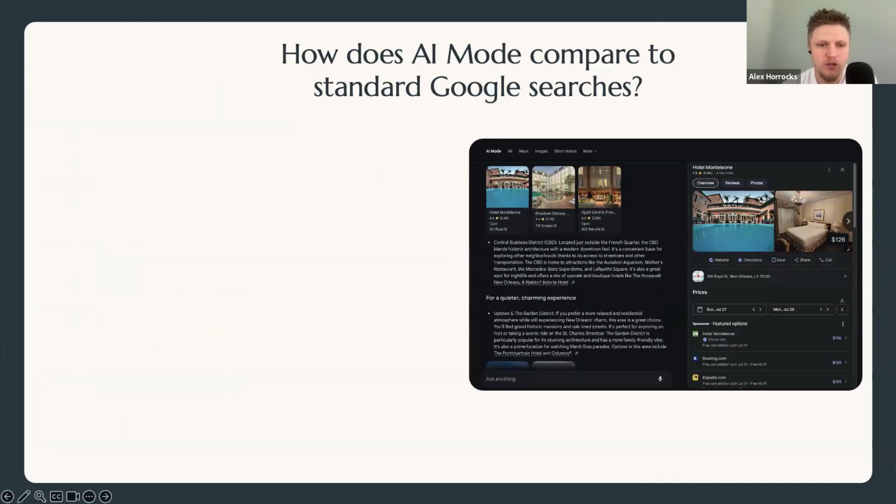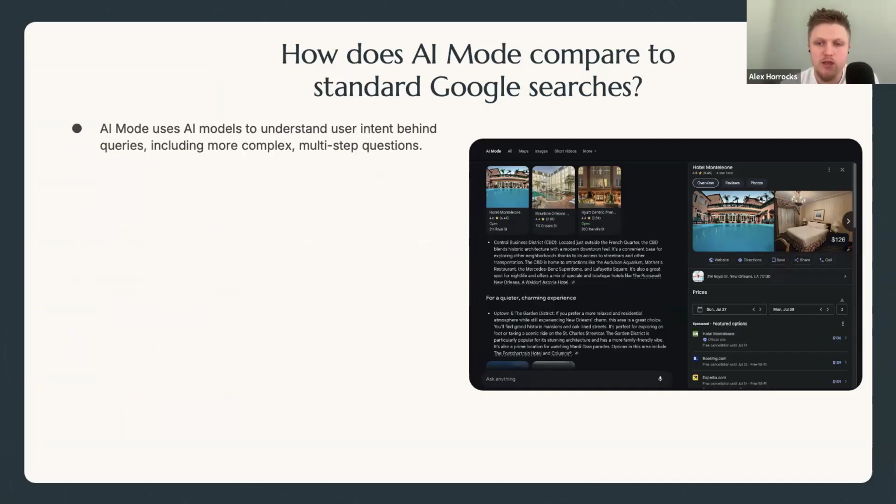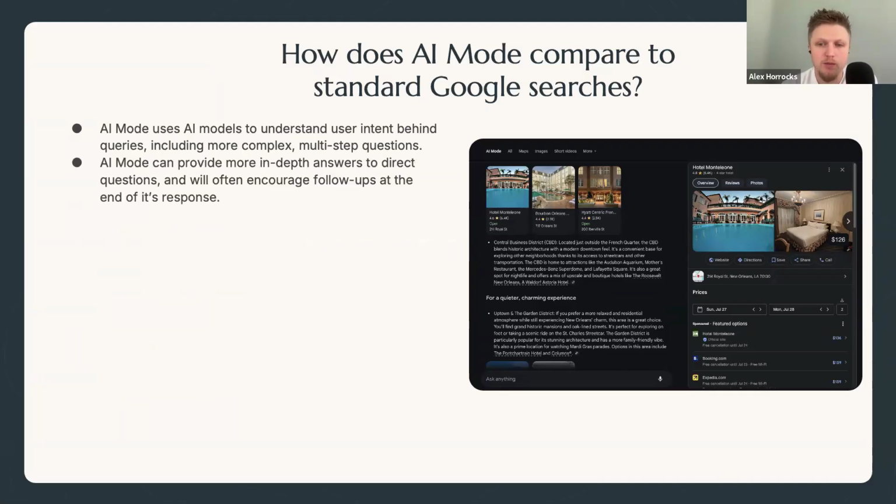And so now we'll just kind of talk a little bit about how it compares to regular standard searches. AI mode uses AI models to understand user intent behind queries, including more complex multi-step questions. It can provide more in-depth answers to direct questions and will often encourage follow-up questions at the end of each response. So if you use ChatGPT a lot, there's a lot of follow-up questions at the end of responses there. This one also does a similar format.